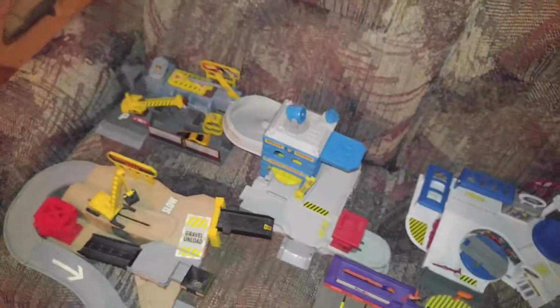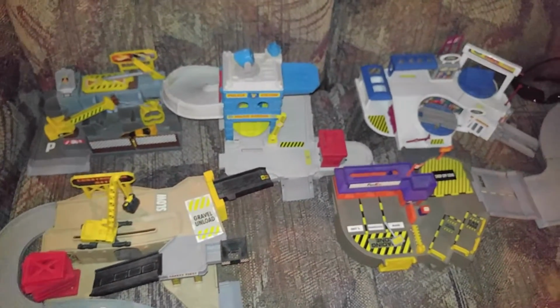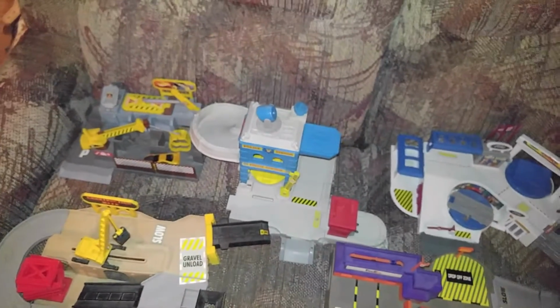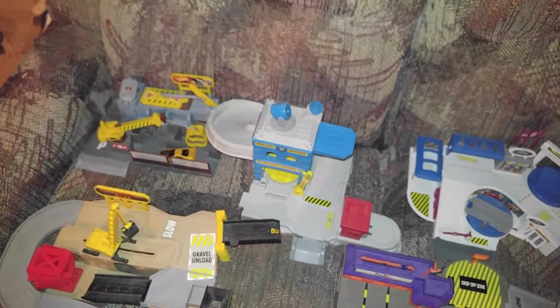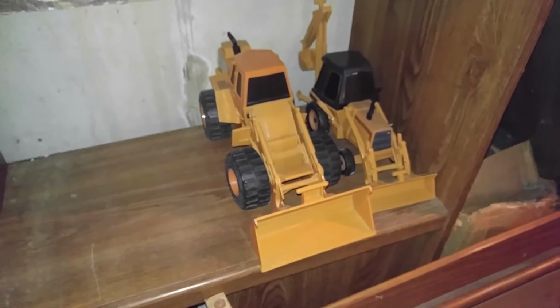So that's about it, guys. I know a lot of you wanted to see the storage unit where I come and keep things. Actually, you know what? Give me one more second, because I forgot to show you guys probably one of my favorite things I got here. Alright, sorry about that. So we're back.